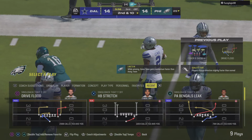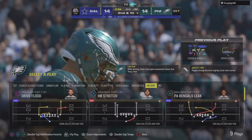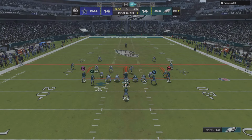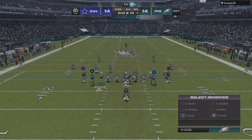Throwing on first down, but this one winds up to be incomplete. This has certainly been a physical game so far. Limited scoring opportunities for both sides. And there's another chance that goes unfulfilled. Following the incomplete pass, here they go again. Second and 10 from the 25.